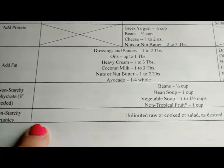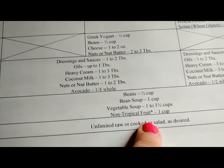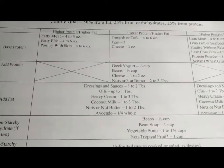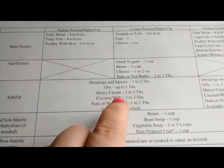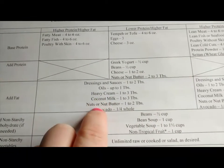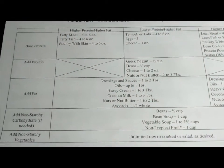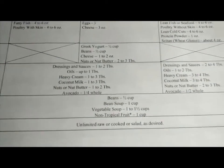Then it says add non-starchy vegetables, unlimited raw or cooked salad as desired. So I'm going to be adding in a bunch of spinach, and then for my extra fat, I will be having some blue cheese. So that's where I'm going to start my lunch.